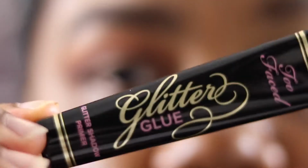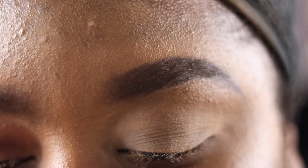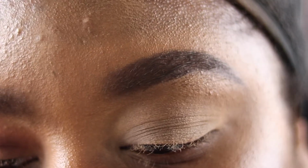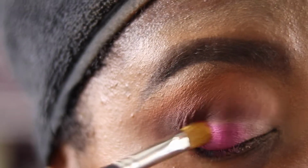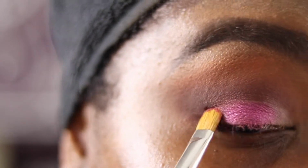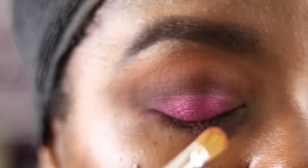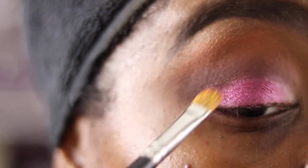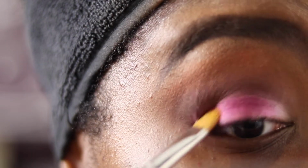Just going to pop some glitter glue on my lid where I'm going to put the shimmer shade. This is just to help it adhere a tiny bit better so I don't have fallout. Then I take my nice flat shader brush, my MAC 242, and I'm going into Wild Heart. I'm placing that Wild Heart shade on my lid on top of the glitter glue so it can adhere and not transfer to my hood. Kind of stopping just here. It's a bomb shade. Wow. That's bomb. That's gorgeous. That is absolutely gorgeous.